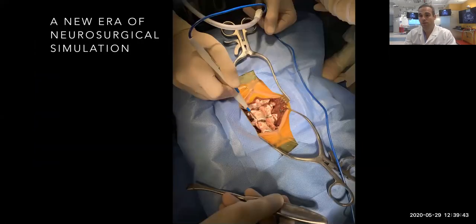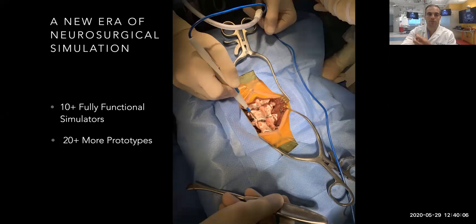So this is an example of another one of our models. This is not a human being, it's not a cadaver, that's one of our surgical simulators. So, you know, these cost-effective simulators, I think, are really gonna represent a new era of not just neurosurgical simulation, but simulation for all surgical specialties. So right now we have 10, actually more than 10 now, fully functional simulators that the residents use on a regular basis. We have 20 more prototypes in development, not just for spine surgery. We do have them for brain surgery as well.